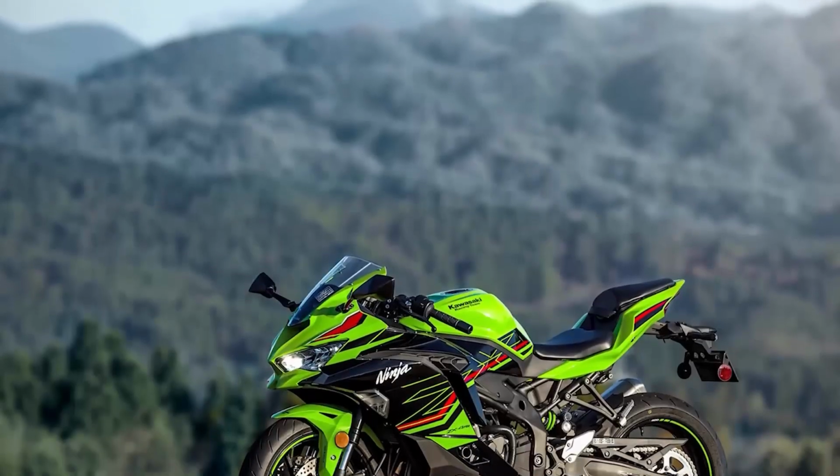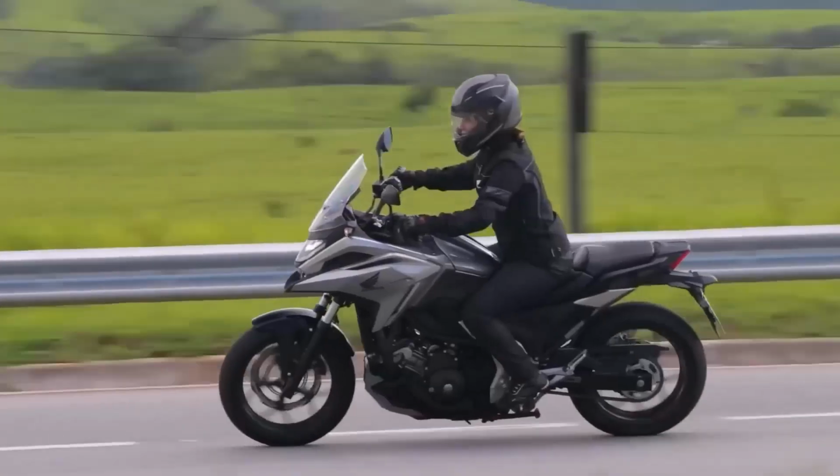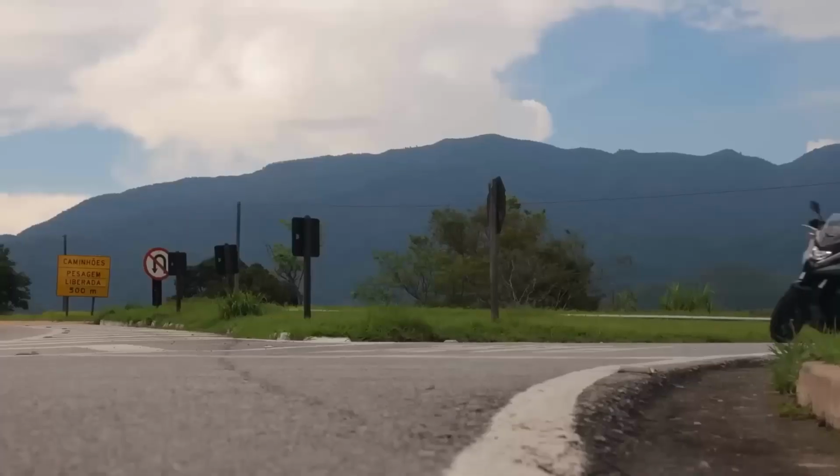Let's turn down the comfort and crank up the chaos with a sport bike that was built to eat torque for breakfast. These bikes don't just beat American brands, they redefine what value really means on 2 wheels.